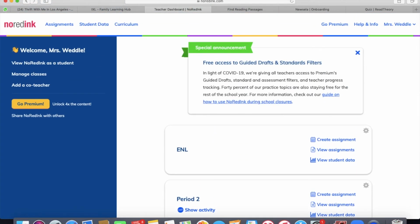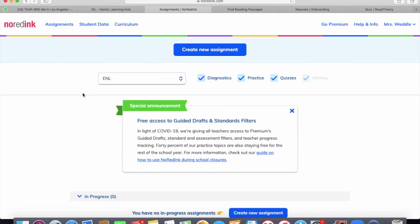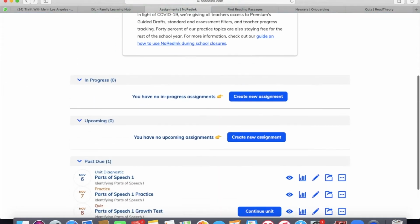But I like this on a regular day. So what I would do as the parent is I would go on and create a parent account and then add my students to my class, or just create a student account and give them things to do if you don't want to have two accounts.